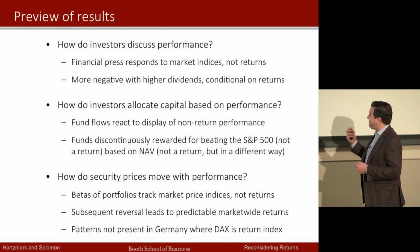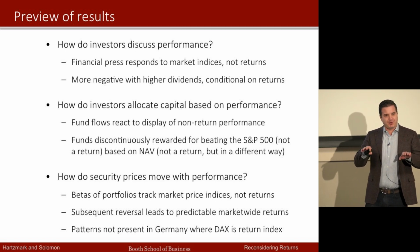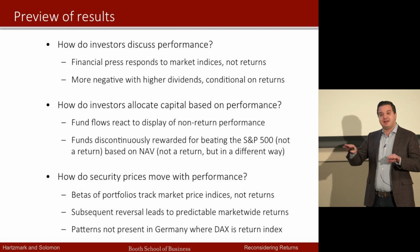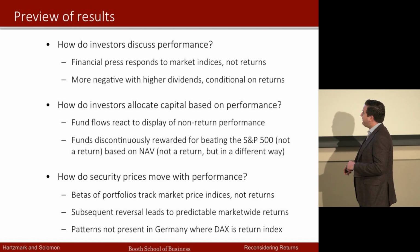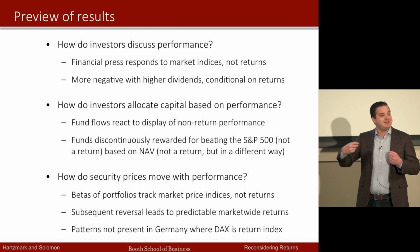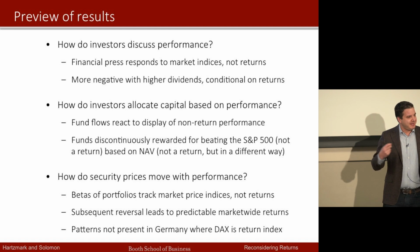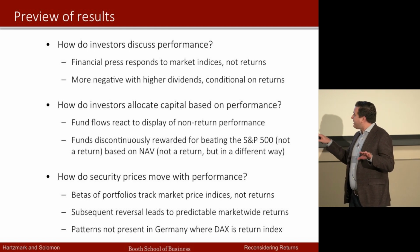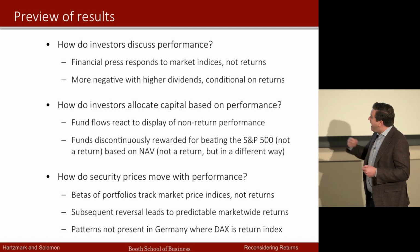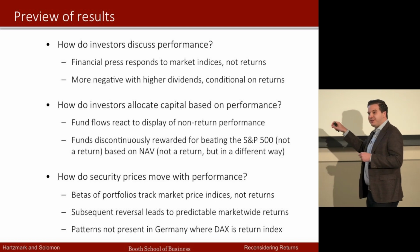Then we're going to move on to security prices. What we're going to show you is that the market betas of portfolios seem to vary a lot with the price indices, but miss a lot of the dividend components of performance. This suggests that there's an underreaction to market performance on days with higher dividend yields. We're going to find that the market performs better on days following high dividend yields. And in the cross-section, we're going to find that high beta stocks perform better as well, consistent with an underreaction to the dividend component of performance reversing.